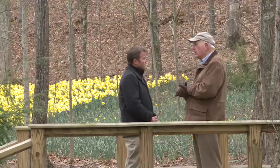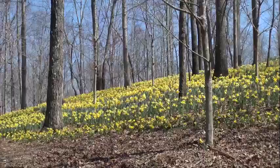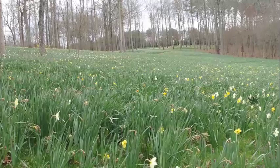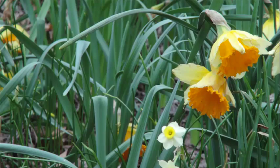Daffodils are just so easy because the deer don't eat the daffodils. They're toxic to deer. They're easy to grow. They repeat themselves every year. After about 10 years, you may have to divide them then, but there's just no problem with the daffodil. That's why everybody loves daffodils and everybody has daffodils.